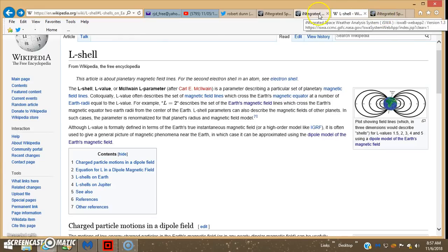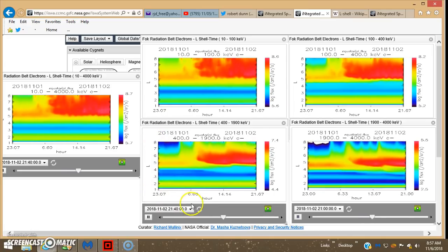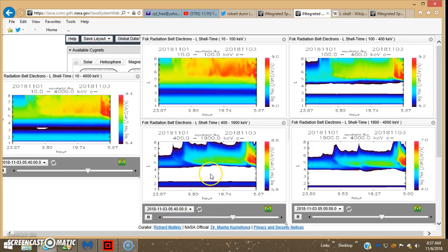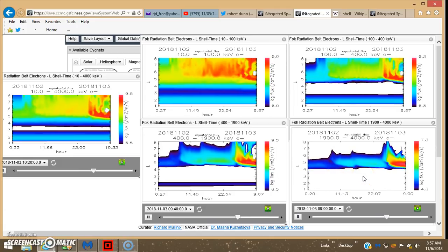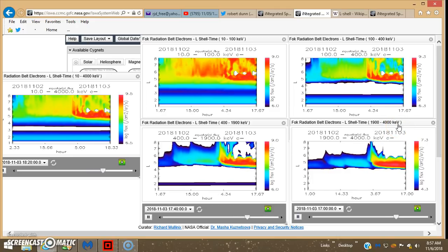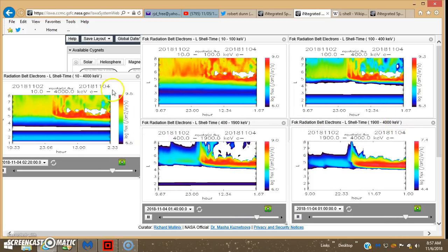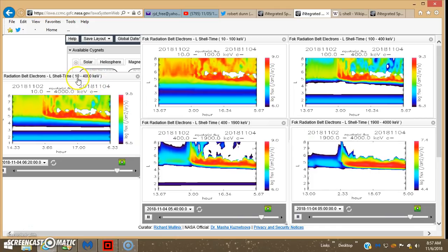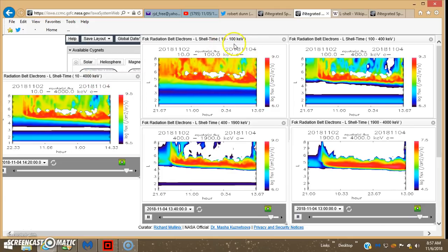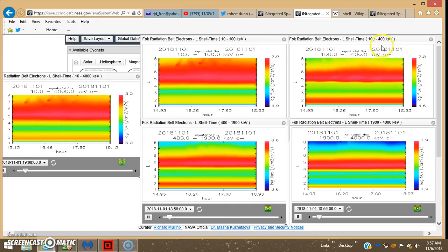So if you pull up this, here are the L shells. Now watch this. I'm just letting this one play through. Here's on the second. Here's on the third. This is when things started getting really crazy. This is at the highest electron volt count, 1900 to 4000 keV, or 4 million electron volts. This is the whole spectrum from 10 all the way up to 4 million. There's 10 to 100,000 and 100,000 to 400,000 electron volts.